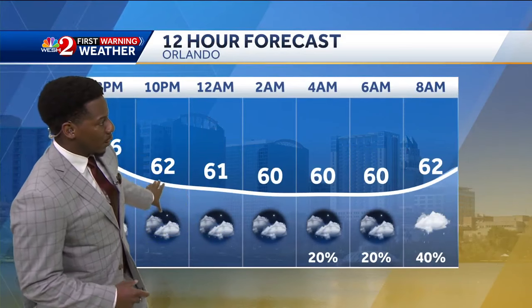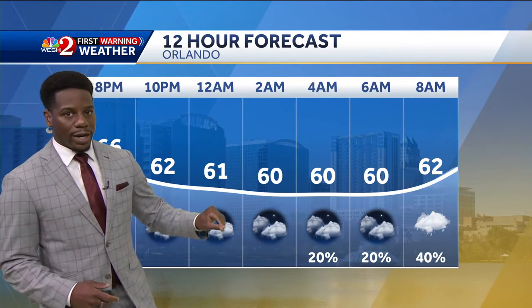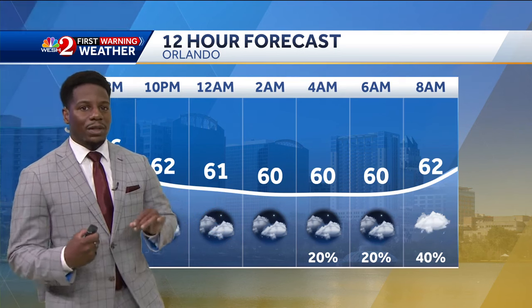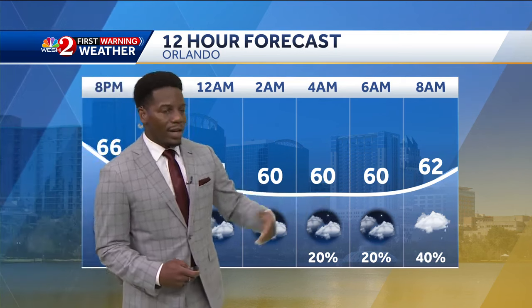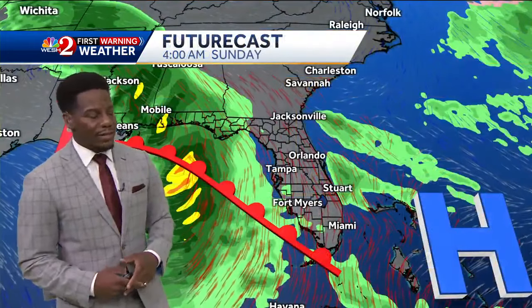Ultimately, the further we move into the evening, the cloudier we're going to get. We could possibly see those first few lighter showers as early as 5, 6, and 7 o'clock in Orlando, as temperatures will be in the lower 60s to start off the day.